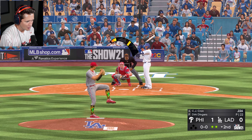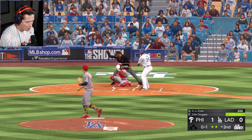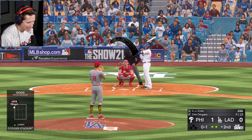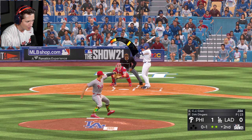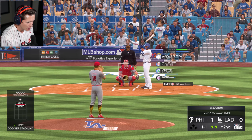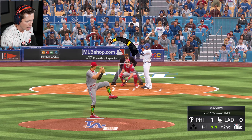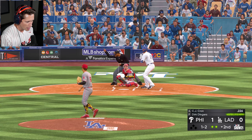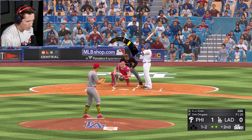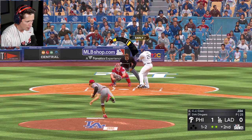Five batters faced, four strikeouts. Woo, and we're finding the very edge of the dish, my guy. This is looking good. I'm nervous about this call from the catcher. Nice. All right. Got up a little bit too high there. I like it, though. I'd rather have that than have him crank a home run or something. All right. Got those two there. You guys ready for the end of the inning? Let's just head back to the dugout here.